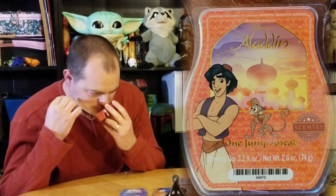What are we doing today? We've got an Aladdin set of Scentsy wax bars. I believe this is all of them. First up we got Aladdin with One Jump Ahead. Let's see. What do you think? Like a fruit punchy type one? Yeah, kind of like a fruit punch. I like that one.